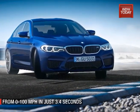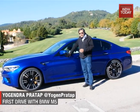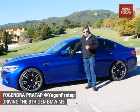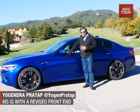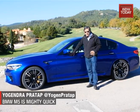After having driven the M5 on the track, we are now driving it on the country roads, and the first thing that strikes me is the ride quality. It is just like the road-going 5 Series, nice and soft, but of course on the track, the character of the car was totally different.